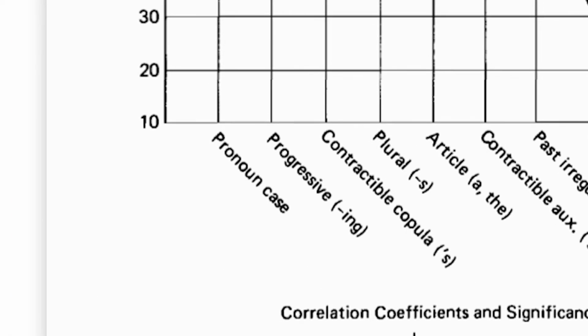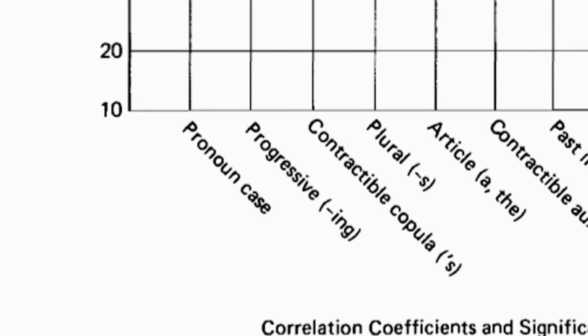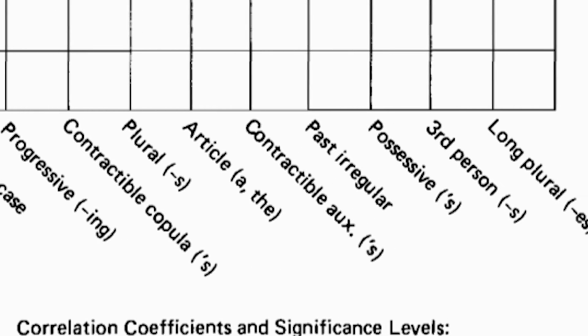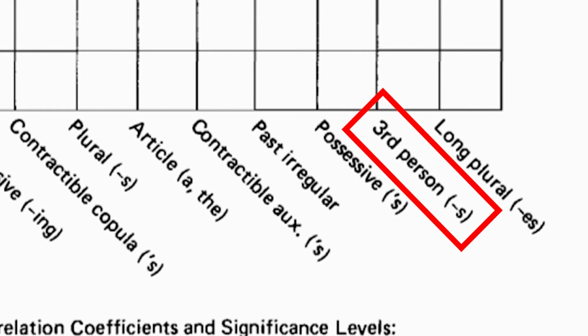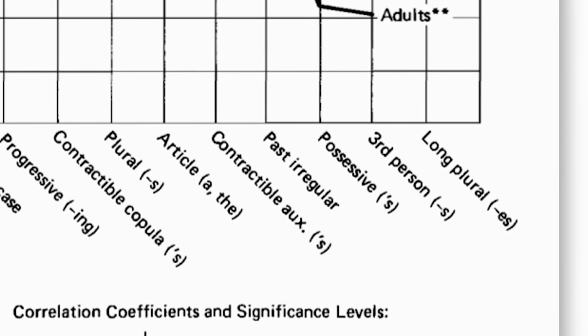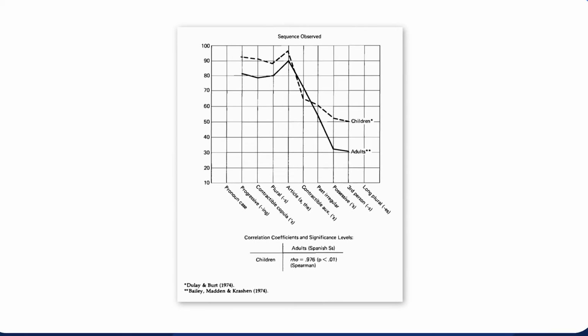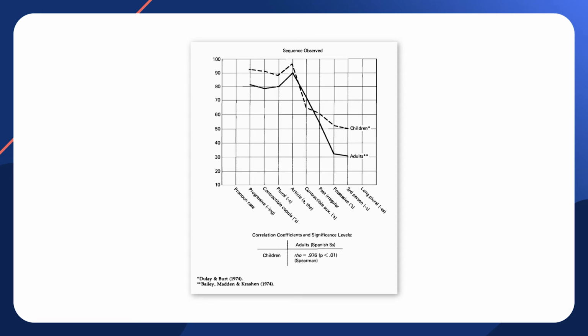So you can see here that when learning English, people typically produce articles and irregular past tense correctly before third-person singular. They don't learn correct grammar instantly or because of perfect teaching. It's acquired over time, which means that they consistently improve their accuracy with time, input, output, and a little feedback.